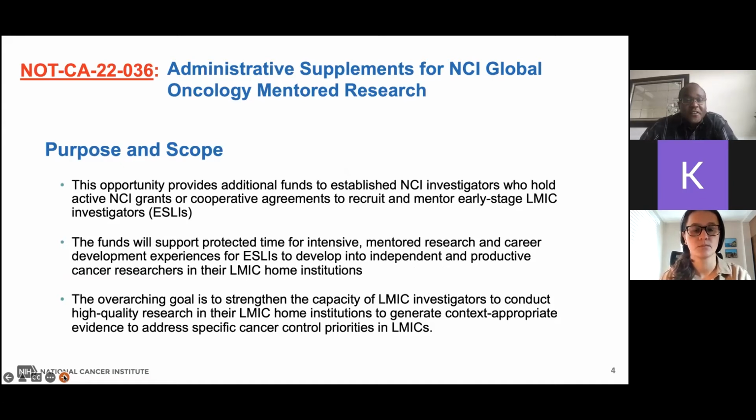So as a supplemental funding opportunity, that means that the NCI investigators who have active NCI grants or cooperative agreements are going to be the ones applying. They're applying to recruit and mentor early stage LMIC investigators. So the focus is on the LMIC investigator, but the LMIC investigator cannot apply directly by themselves. They need to find a mentor or a principal investigator who has a grant that is funded through NCI.